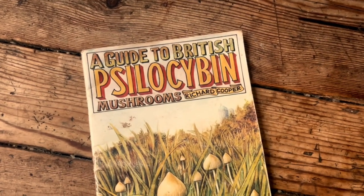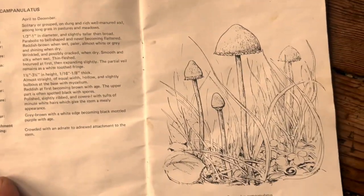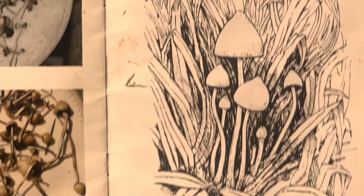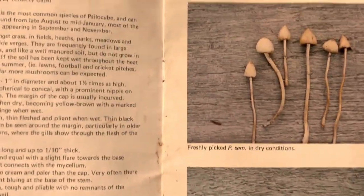If you are interested in the subject matter, this is an excellent and very dated book I've had since I was about 15. Don't know if it's still in print, but it has many, many types of little brown mushroom that are available in the UK, including these that shall not be named. So there's those, and plenty of other little brown mushrooms which are growing in our fields and margins. So you can pick that up if you like. It's very interesting and very, very 70s. Look at these hippies.